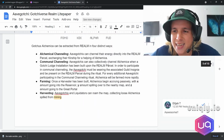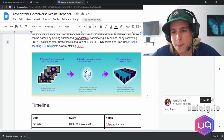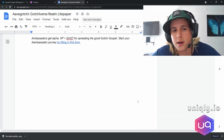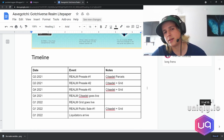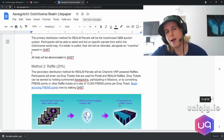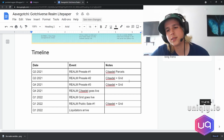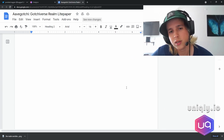Hopefully this land sale is well done. It's something that makes sense, that people don't get mad about. I mean, you can't really satisfy everybody. I understand that, but even myself, I'm not a big whale, right? I don't want to get outbid, but I'm gonna get outbid, I know it. So I don't know how I feel about this. Hopefully it's good.